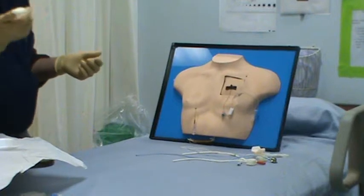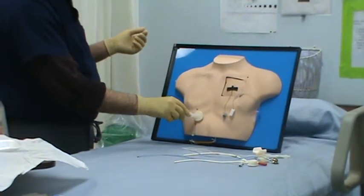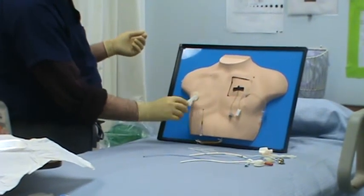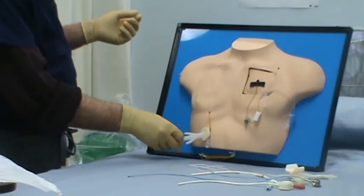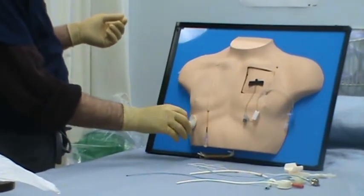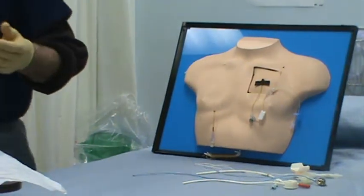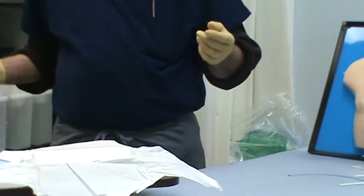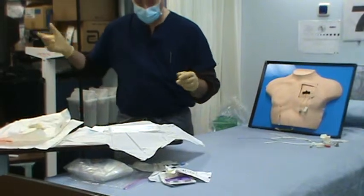I can break this and use this too if it's there in the kit. Just dab in the center and kind of work your way around. Under, over, the whole area. Okay, now I got to give that a minute to dry. And notice once again, I'm tossing it to the trash. I'm not laying it in the trash. I'm tossing it over there.